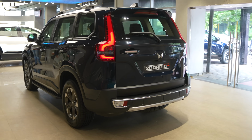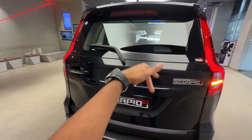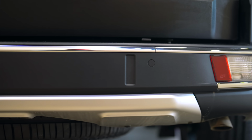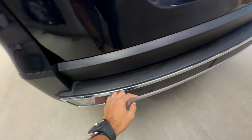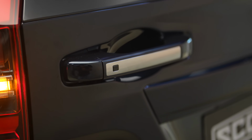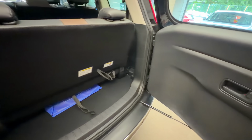From the rear, the design is not that impressive. It looks very flat, bulky and Wagonarish. Scorpio N badging, dynamic swipe indicators, and obviously you get parking sensors at the rear, but only 2 of them. This is the provision for towing hook, and the spare wheel is not an alloy. Yaar. Why? What is this? Body on frame platform, request sensor here, zero boot, absolutely zero boot.